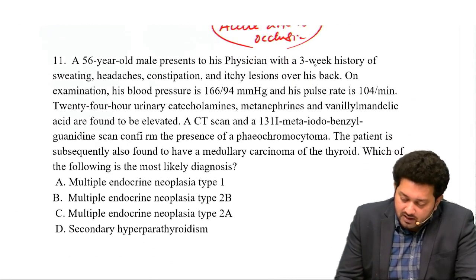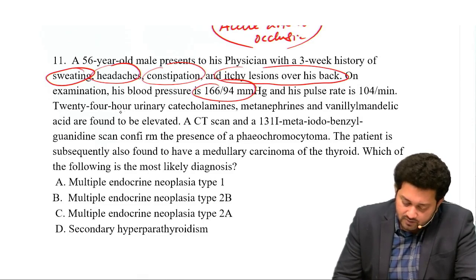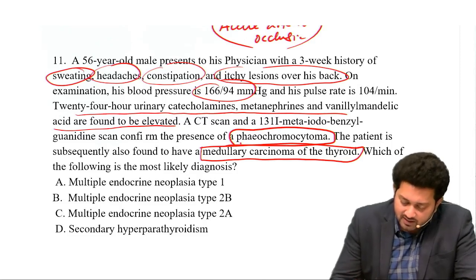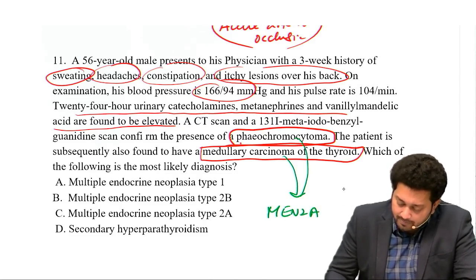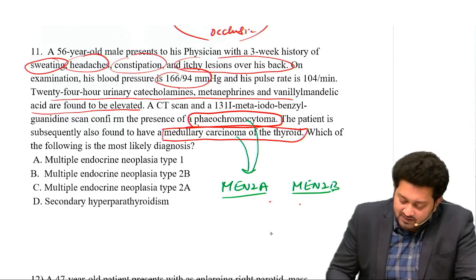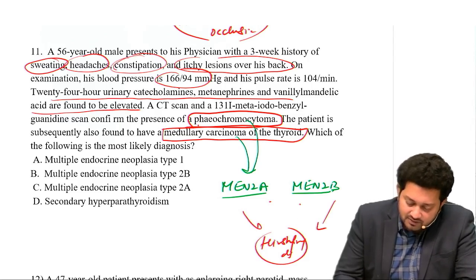A 56-year-old male with a 3-week history of sweating, headache, constipation, itchy lesion over his back. BP is also high. 24-hour urinary catecholamines is high. CT confirms pheochromocytoma and also medullary carcinoma of thyroid. Which of the following is the most likely diagnosis? See, pheochromocytoma and medullary thyroid cancer can be seen in MEN 2A and also in MEN 2B. In both these cases there will be Hirschsprung disease also. That is the reason for this constipation.